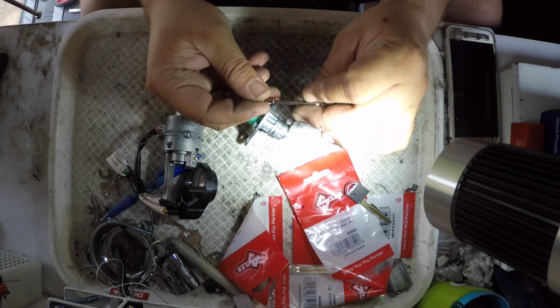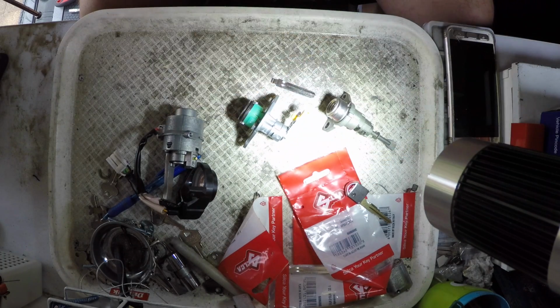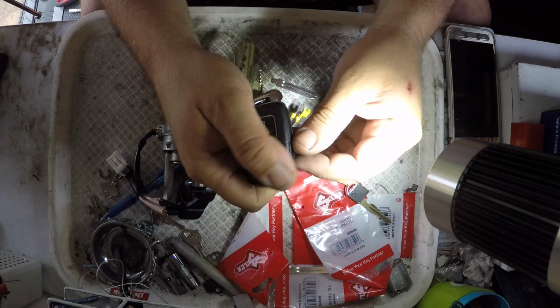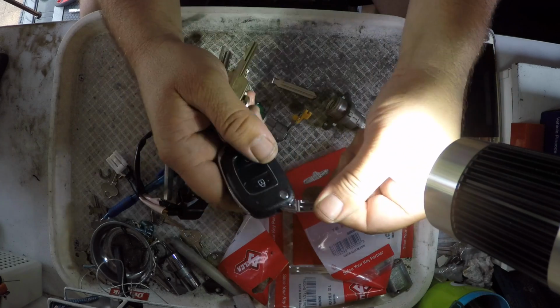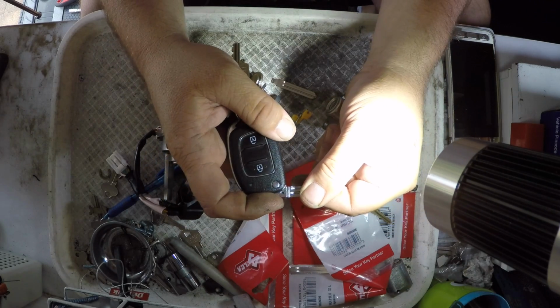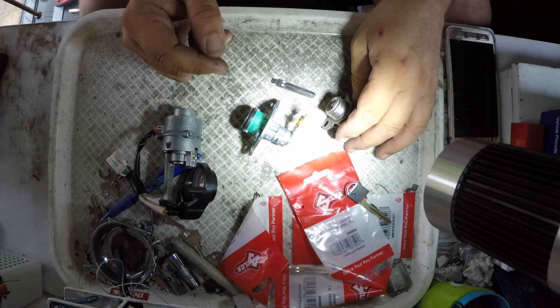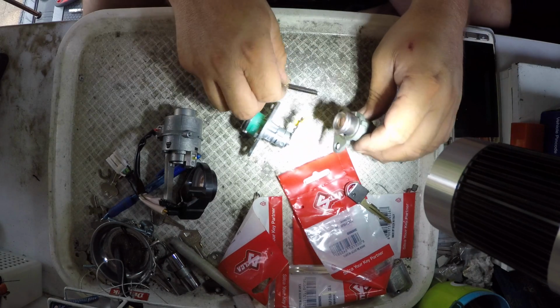So I've got myself some key blanks here, and what I'm going to be doing is using my same remote, same transponder, just basically reshaping this key right here, popping out the roll pin, putting it back together, and there we have it. So let's get to it.